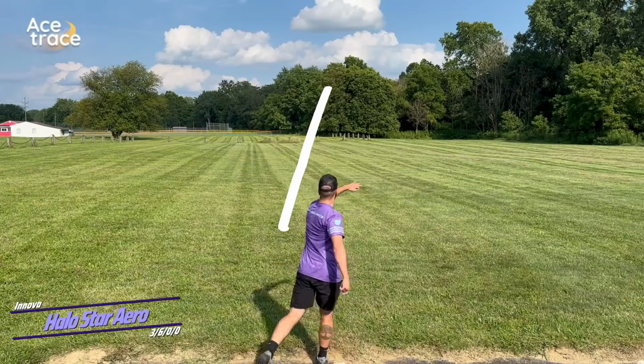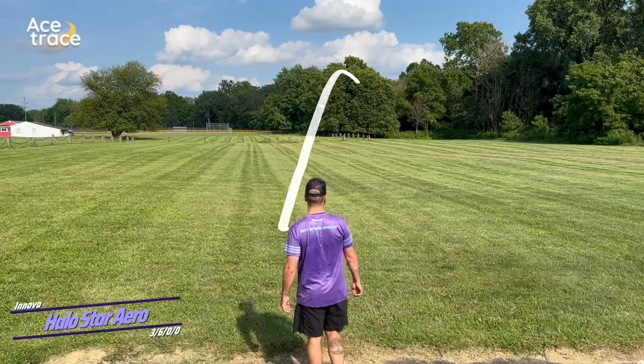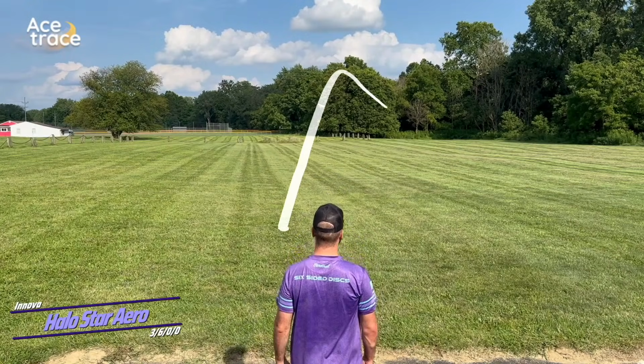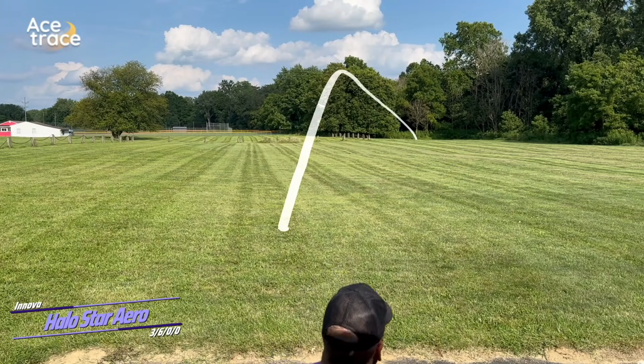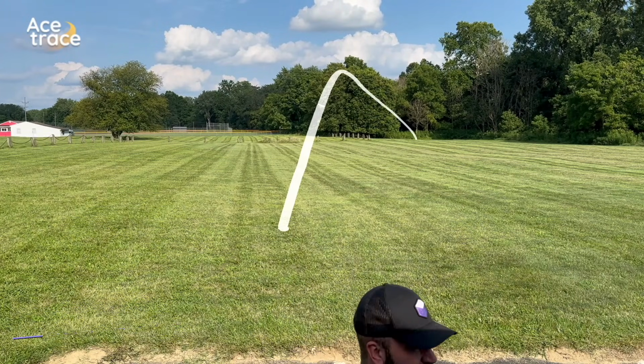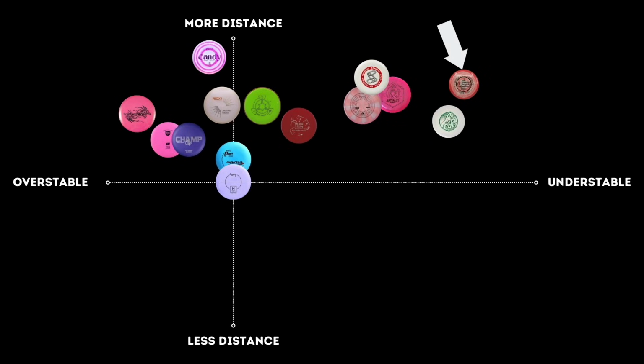Another fun party trick that's hard to see here because of the line that's tracing its flight is that it's drifting right for much of the second half of its flight, even though it's sort of on a hyzer angle the entire time. The Aero is definitely more understable than its flight numbers, but it's still a pretty cool disc.